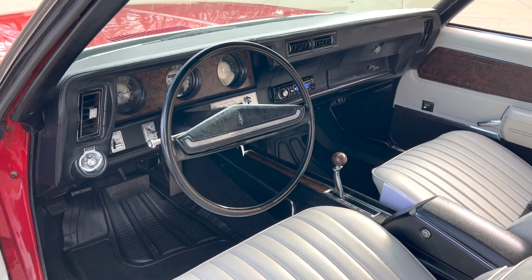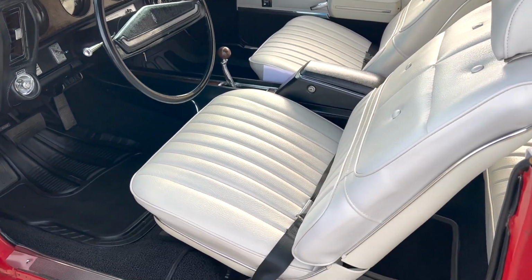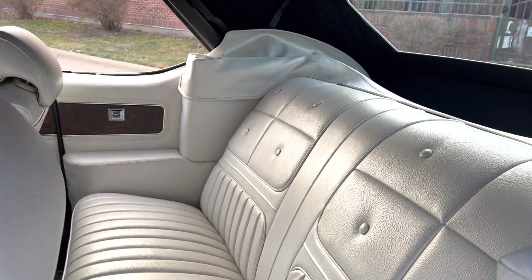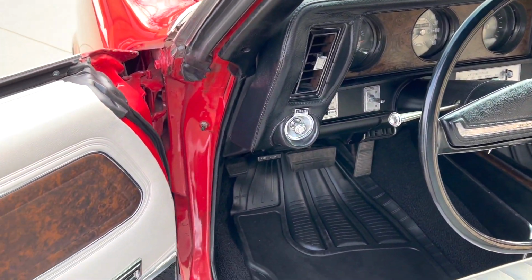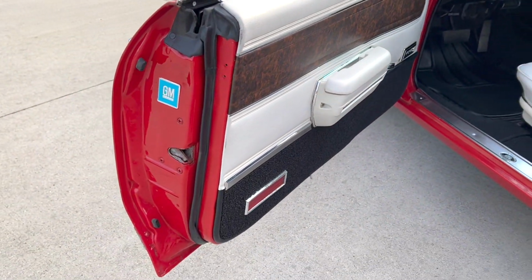Does have an AM/FM CD player added to it, aftermarket. New door sill molding, new seat covers, carpet kit, all the jams are done, like I said, the rubbers. Interior looks like it's never been sat in. Beautiful dash pad, all the jams are done, does have back to car windows. Like I said, the rubbers on the doors.